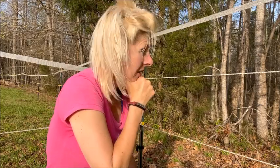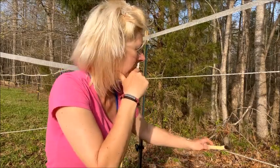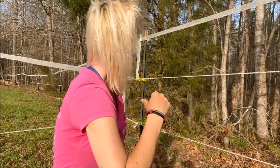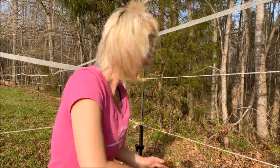I'm trying to think of the future. After the foal is bigger, do I want to leave this all the way it is? And then just continuously move this over? I don't know. I got quite a ways to think about that. Yeah. Let's move that up.